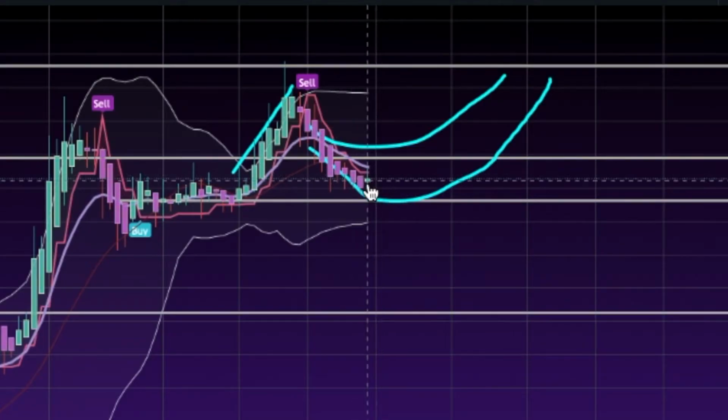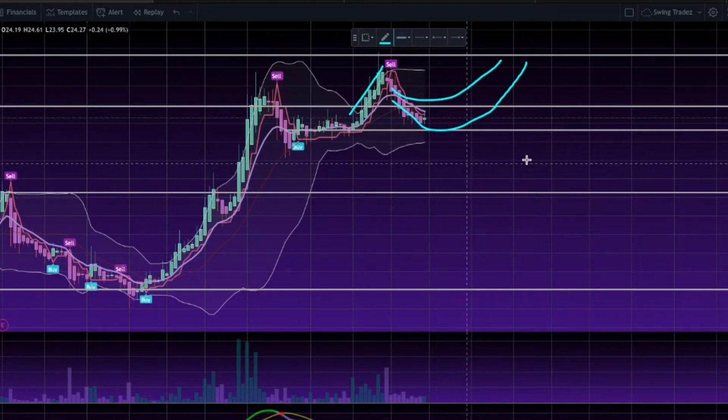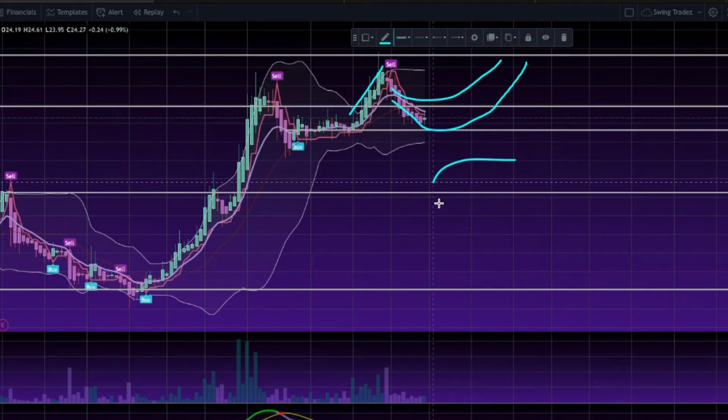We did get a small green candle here on Friday. But again, no confirmation of an uptrend yet. So keep your eye out on this $23 zone. Hopefully we do not break it to the downside, because then I believe the next level would be around the 20s. I believe the next line of support would be in this zone right here. So watch for this area next week and see if we get a bounce back into the upside to retest this $27 zone.